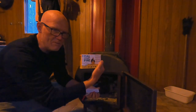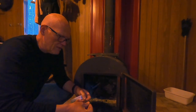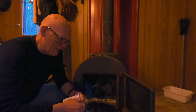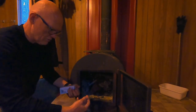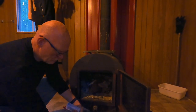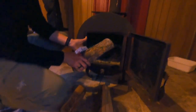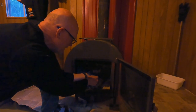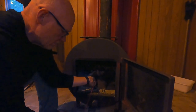So this is a three pack. Pick these up at Canadian Tire. It's got a green and a red. And it's a little bit like the old Christmas crackers, if you ever did those. So you take the green and you just loop it around whichever log you want. Okay? And then you'll put that into your fire and nestle it in. And then take out the red.